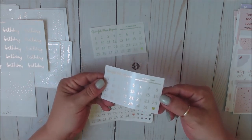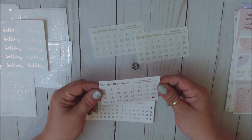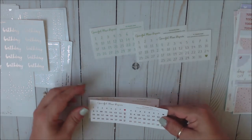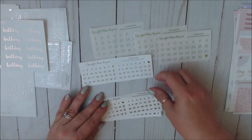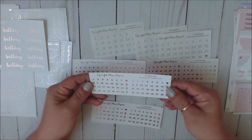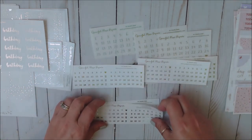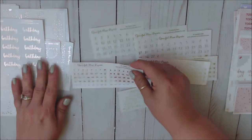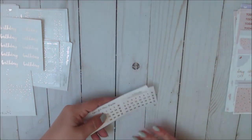Gold, and rose gold. There we go. And then I got them in the small as well, in the gold, rose gold, silver, and regular gold. So that is the date dots in foil.